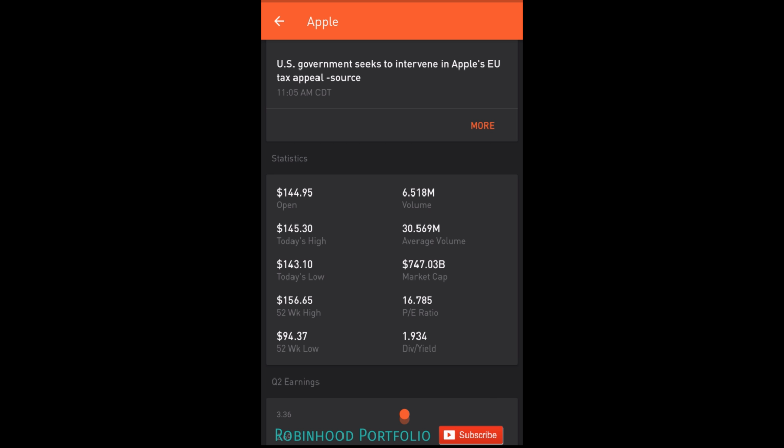It did start doing a dividend a couple of years ago, but before that it was growth centric. You can see the dividend yield is not that bad actually, 1.934. The PE ratio is a bit lower than Amazon. Apple is really starting to enter the curve of a more mature company, but it still has a lot of growth potential moving forward. You can see it's one of the largest companies in the world, $774.03 billion. Not quite sure if it's still the largest company, but one of the top 2 largest companies in the world.